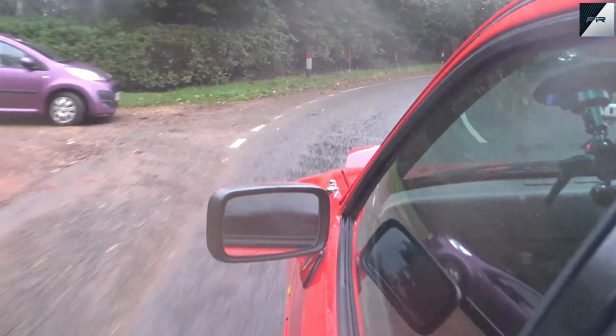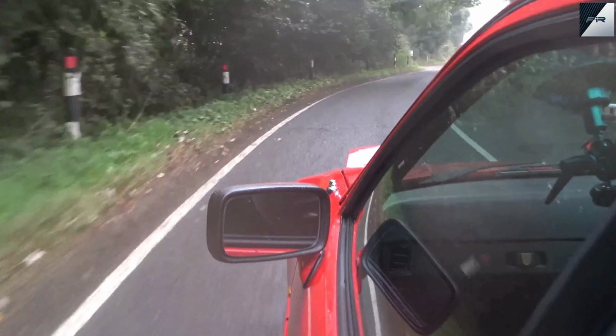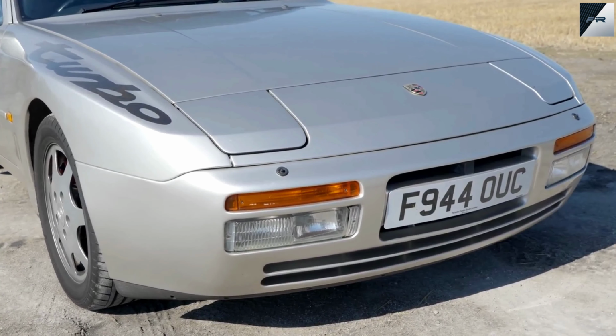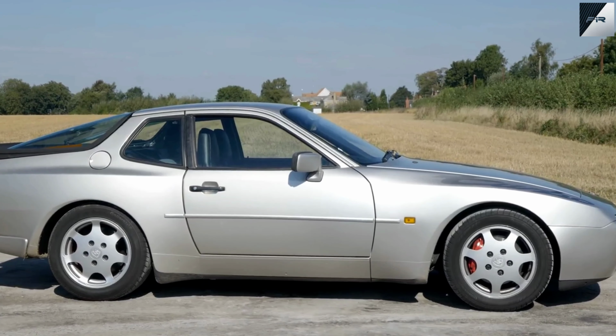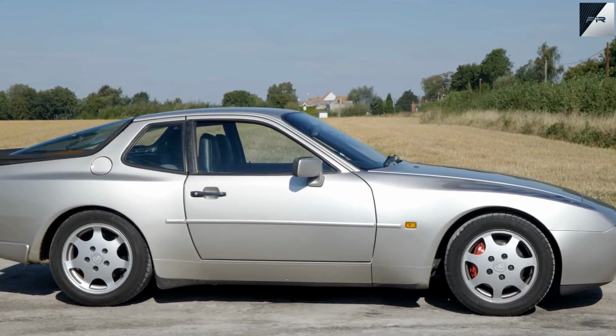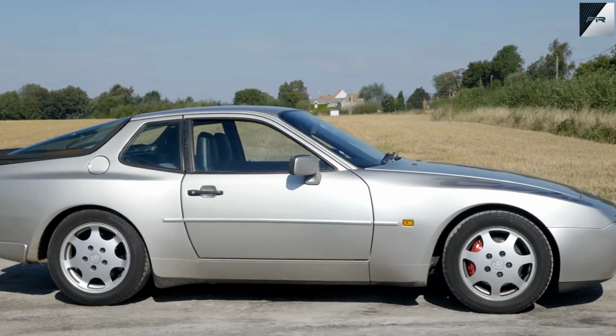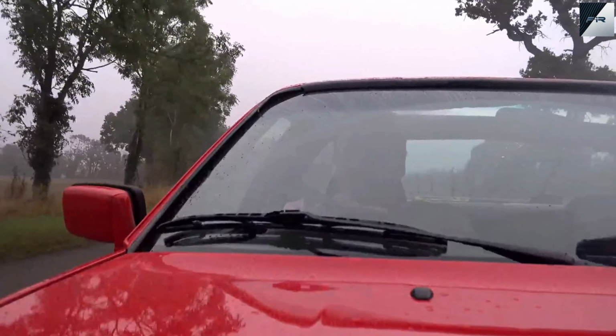By the late 1980s, Porsche continued to refine the 944 lineup. The 944S and S2 variants introduced naturally aspirated engines with increased power, further bridging the gap between the base model and the Turbo. The 944 Cabriolet, released in 1989, brought open-top driving to the lineup, adding another layer of versatility to an already impressive car.